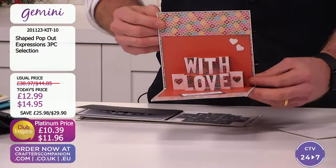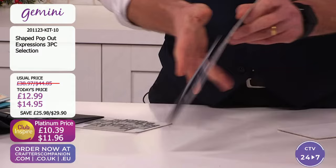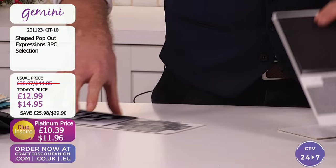You're going to get your best wishes. There is, in fact, the with love as well. And then lastly, in this set of three, you are also going to get your many thanks.